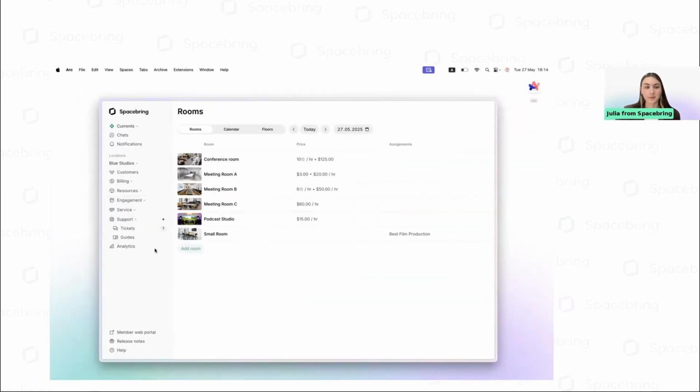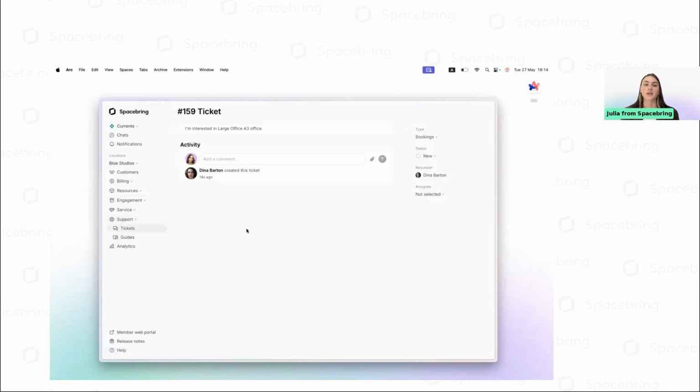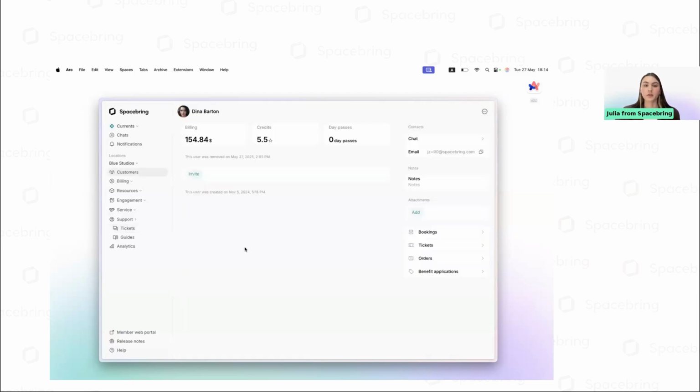All the applications appear for the administrators right on the support tickets page in Spacebring. Starting from here, administrators can manage the office rental applications, and here you can communicate with the customer just in the comments, or you can open their profile and chat with them. And you can ask them for the necessary documents to send to you, send them the contract which they need to sign. And after this, you can just go to their profile and add all these documents and contracts in the attachments section.